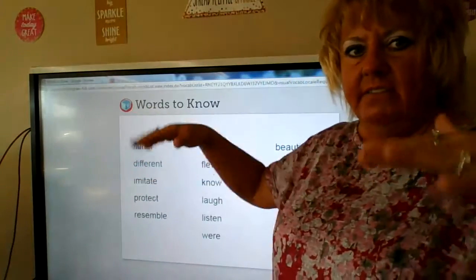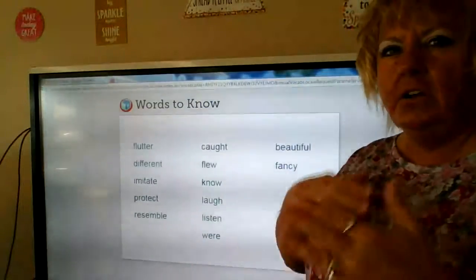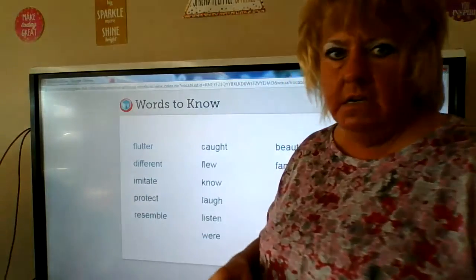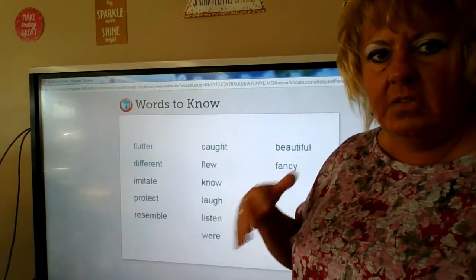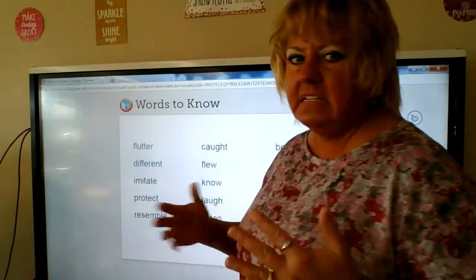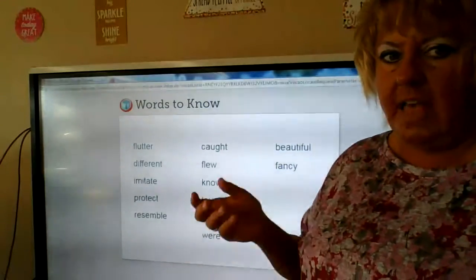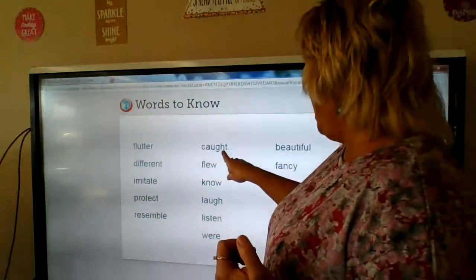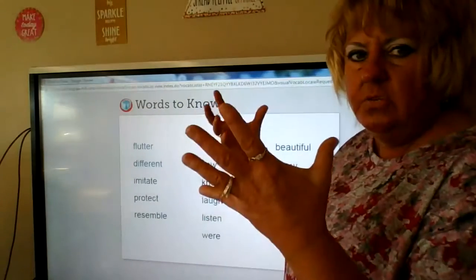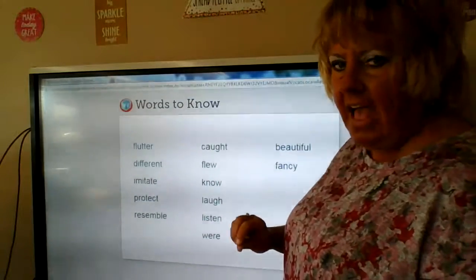Flutter means fly lightly. Different, how something looks different or acts different than something else. Imitate, pretend you're somebody else, try to look like somebody else or be like someone else. Protect, keep safe. Resemble, trying to look like somebody else. Caught, the GH is silent. Caught is the past tense of catch. Flew, past tense of fly.